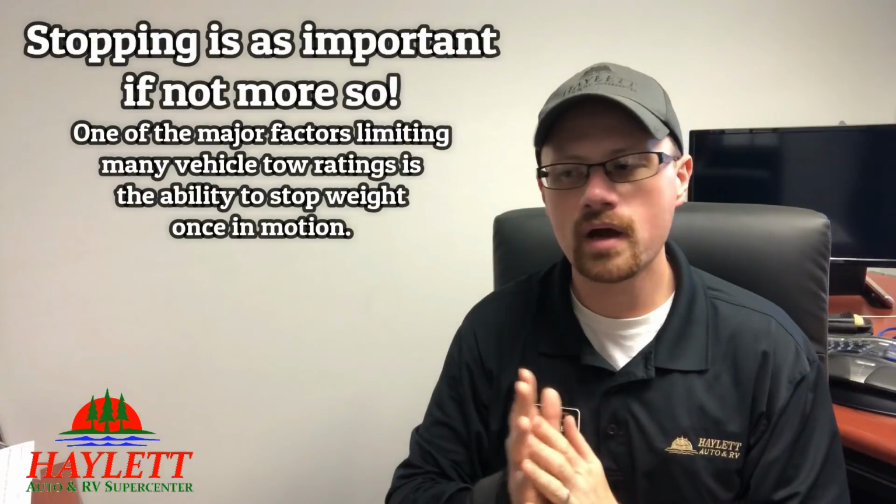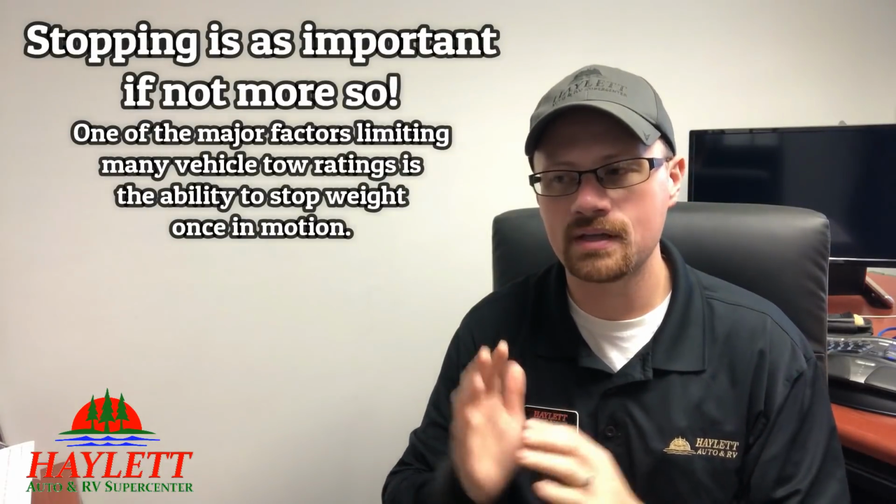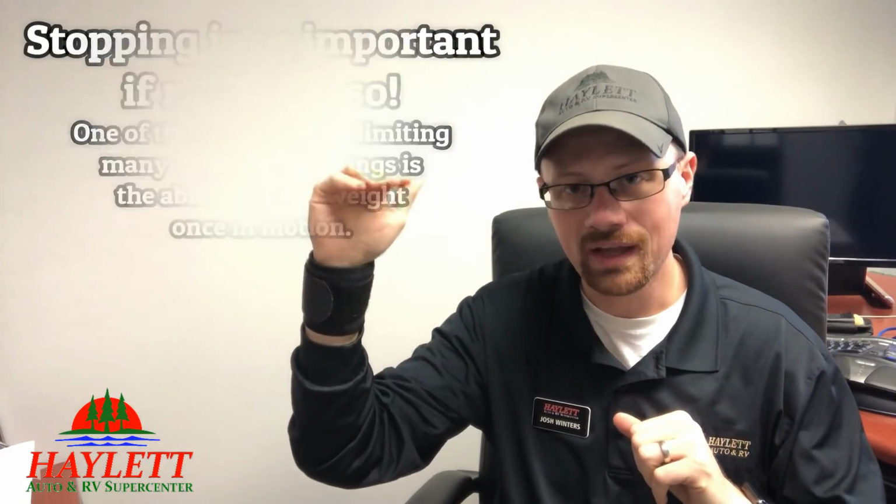And that's the thing. Rarely is your towing capacity capped by how much you can pull. It's how much you can stop with those brakes and that chassis and that suspension. That's a big chunk of tow ratings from one vehicle versus another. That's why two vehicles can have the same engine but different towing capacities, because of things like chassis, suspension, and braking. It's not just what you pull.